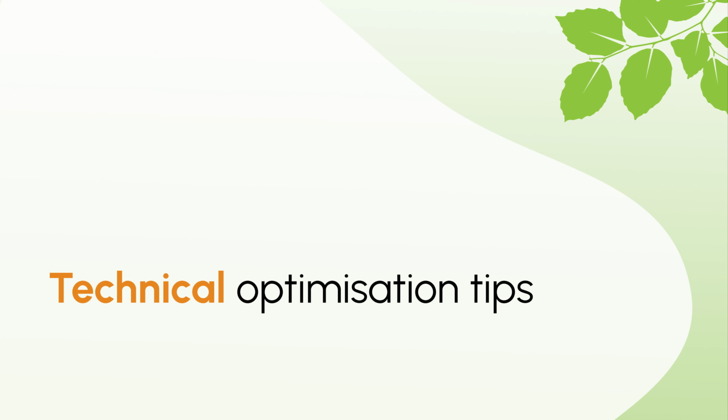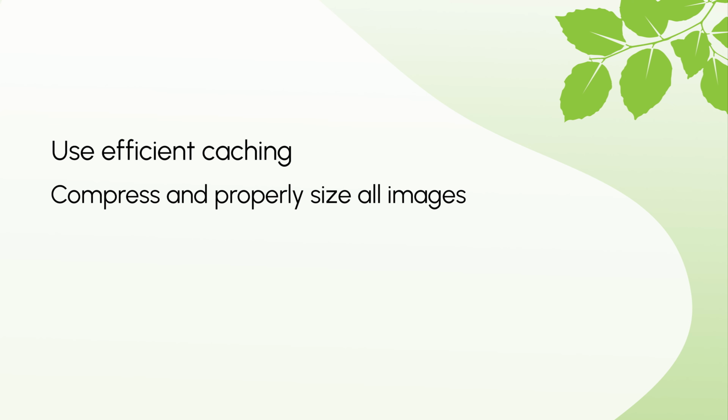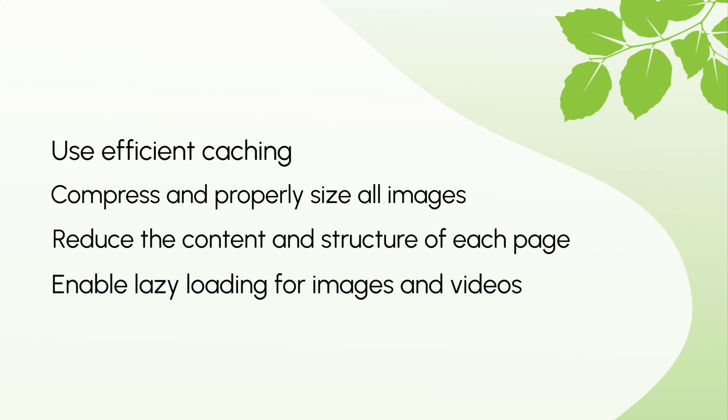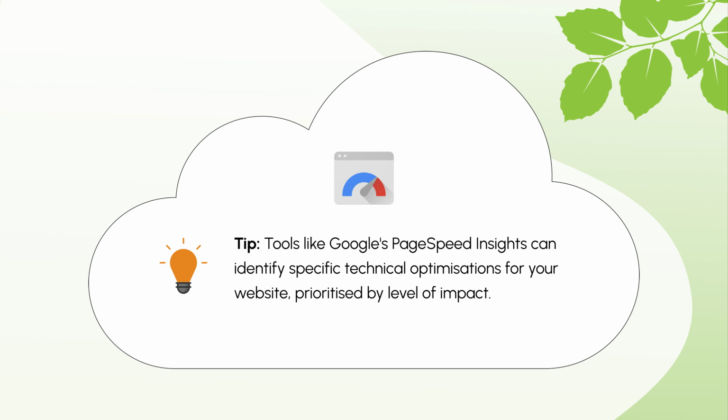And for those more technical, the following optimization tips can dramatically reduce a website's energy usage. Use efficient caching, compress and properly size all images, reduce the content and structure of each page, enable lazy loading for images and videos, use an optimization plugin. Our tip? Tools like Google's PageSpeed Insights can identify specific technical optimizations for your website, prioritized by level of impact. If you need help with more technical elements of optimizing a website, talk to a sustainable developer like us today to get started.